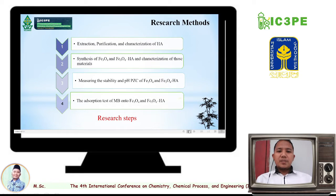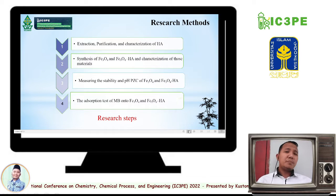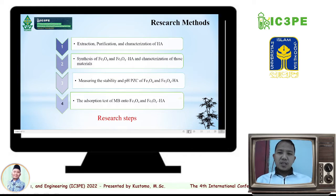The research steps in my work. First is extraction, purification, and characterization of humic acid. I take the humic acid from natural peat soil from Rawapening, Central Java, Indonesia, because there is so much peat soil that can be extracted to make humic acid. The second is synthesis of magnetite and magnetite nanoparticle coated with humic acid, and characterization of those materials using FTIR, XRD, SEM, EDX, and mapping.